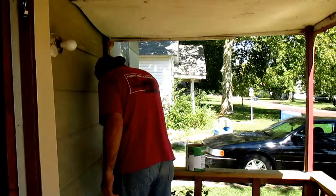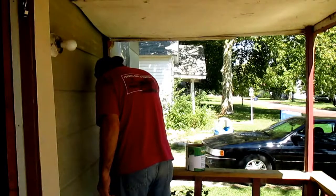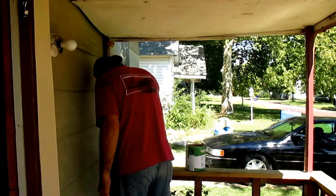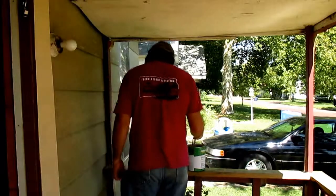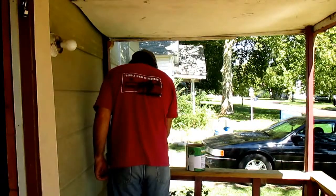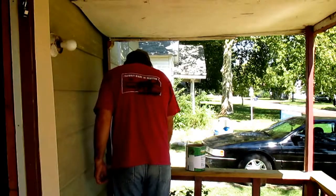Now. And what am I doing, Elena? Looks like we are repainting the porch. It was an ugly color. Look how much paint this old wood's soaking up.